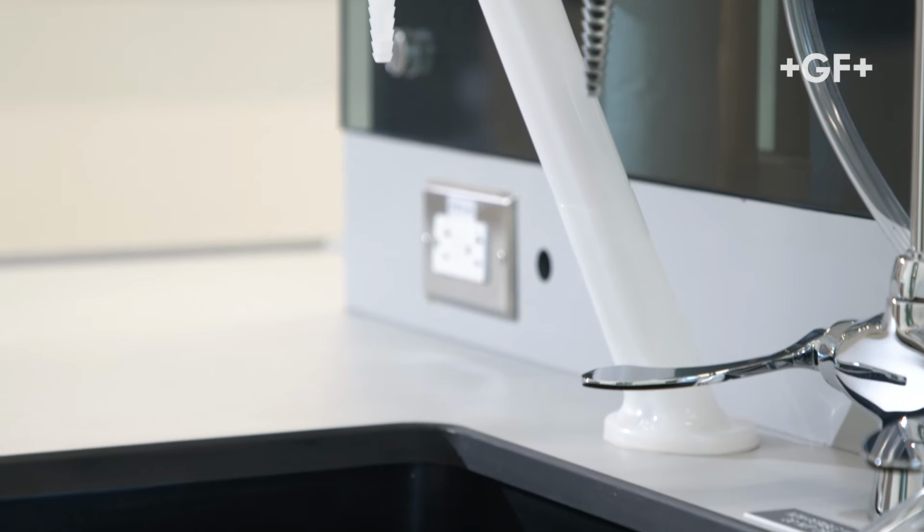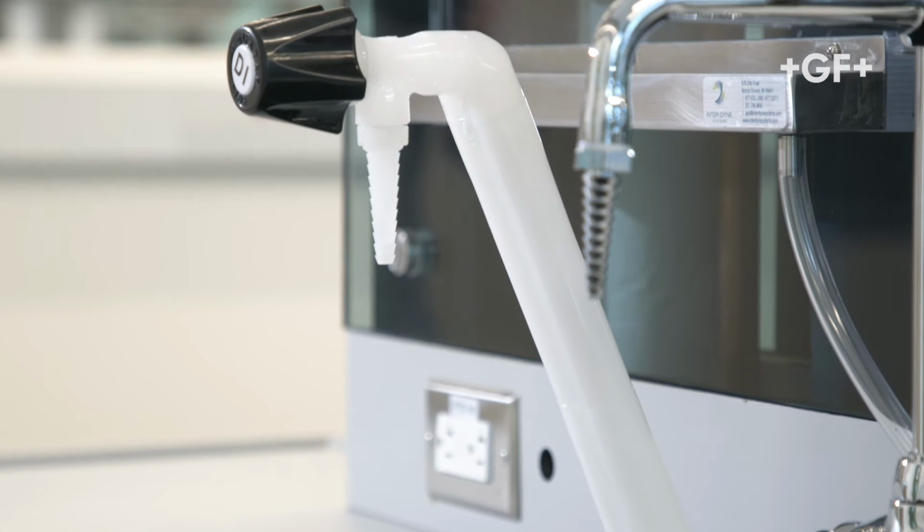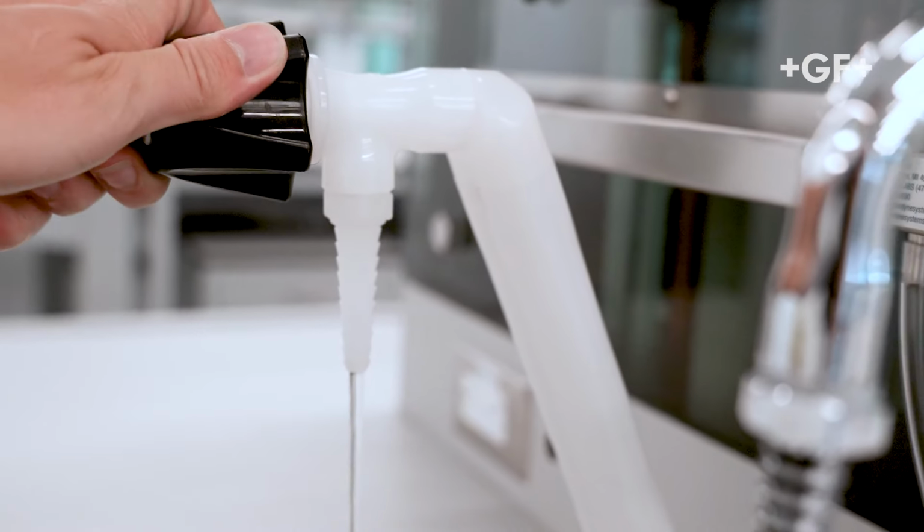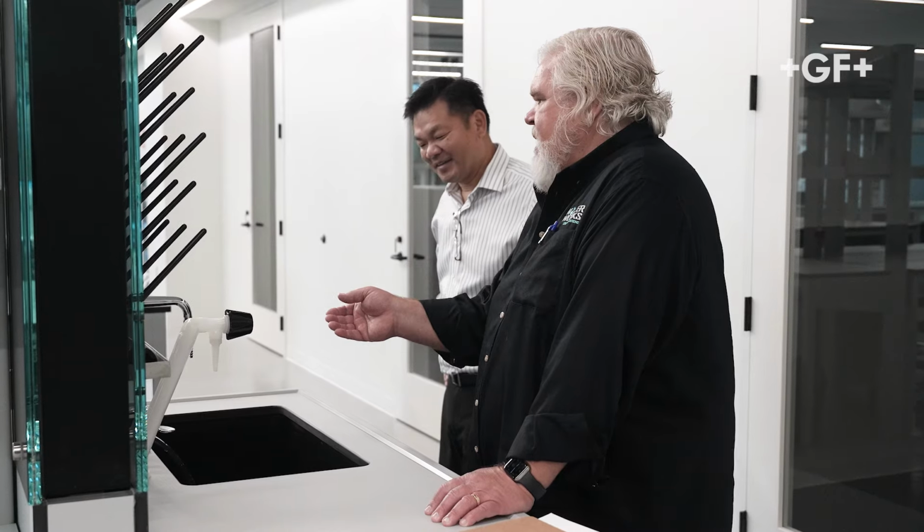We chose the AquaTap for this installation specifically to maintain that high purity all the way to the point of use. John's been a tremendous supporter of Georg Fischer product line over the years, making water systems for the biotech market. He has assisted us in getting probably close to 500 AquaTaps installed in the San Diego biotech community.